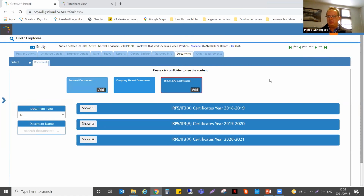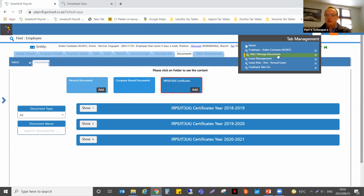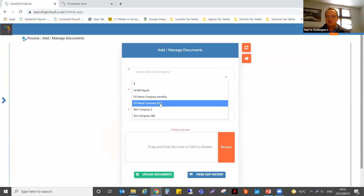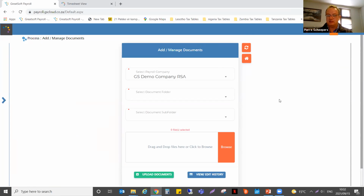Now, imagine in a payroll environment where you've got 50 documents, 50 employees. It's going to take you a long time to distribute each document to every single employee on a one-to-one basis. And you do get your staff members who come to you and ask you for their documents. So what did we do to enrich your lives with this? We introduced a feature where you can add and manage your documents in bulk. So it's simply a selection of selecting your company. Now keep in mind, because we are multi-tenanted, you can also do the same feature for your clients or give your clients access to do the same feature internally for them.